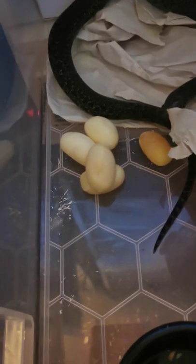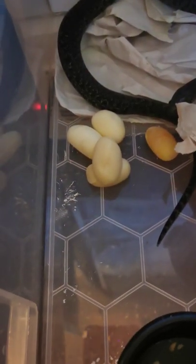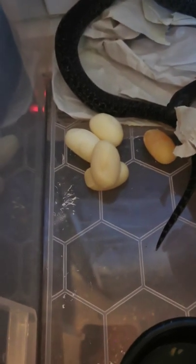I think I'll chuck them in the incubator anyway, the ones that have looked good. But it's the strangest thing I've ever seen, because they do actually look fertile. But when you go close up to them like that, there's actually no veins or anything in them. And that's just the way it goes.